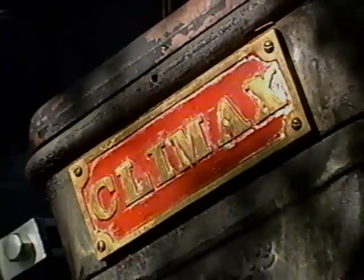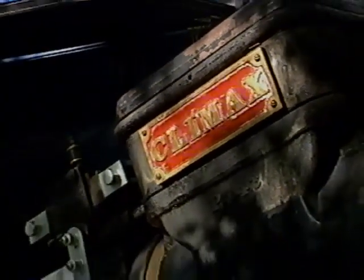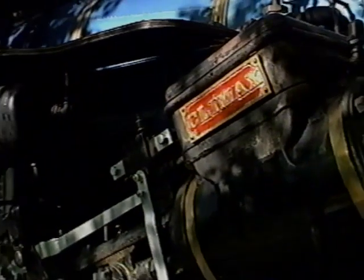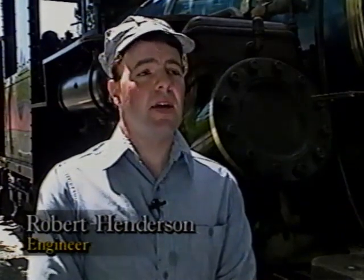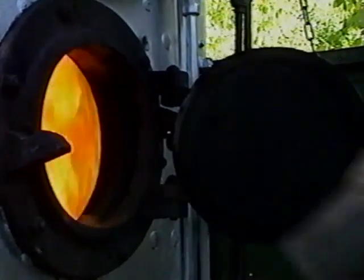The Climax was built in 1920 in Corry, Pennsylvania, designed primarily as a logging engine. The Climax originally was designed to burn coal. When we got it here, we decided to convert it over to wood, only because wood is a renewable resource. We have plenty of it around here. And it's also a lot cleaner for the locomotive, the cars, and the people than coal is.